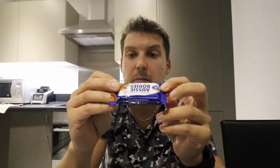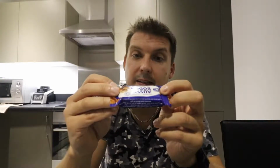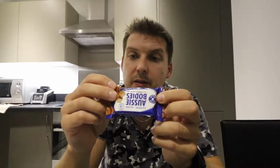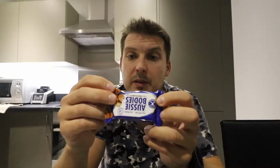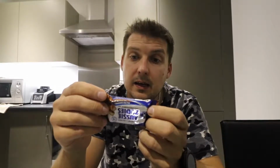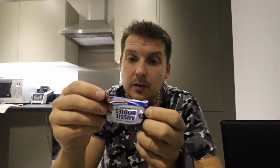Ingredients are Aussie Buddies protein blend 29%, whey protein concentrate, soy protein isolate, whey protein milk isolate, no added sugar, milk chocolate 22%, sweeteners, cocoa butter, milk solids, cocoa liquor, soy protein, dextrose, salted caramel 5%, wheat, glucose, condensed milk, vegetable fat, unsalted butter, and so on, salt, cocoa powder.